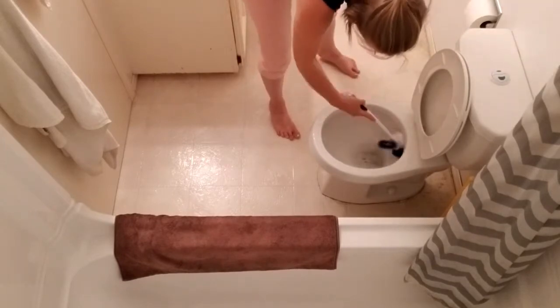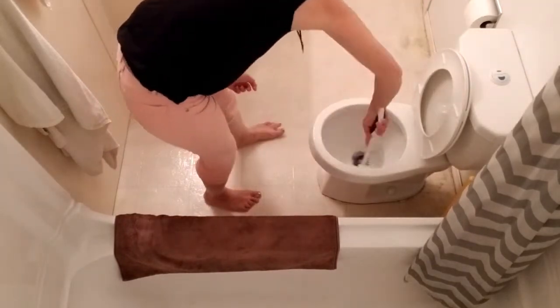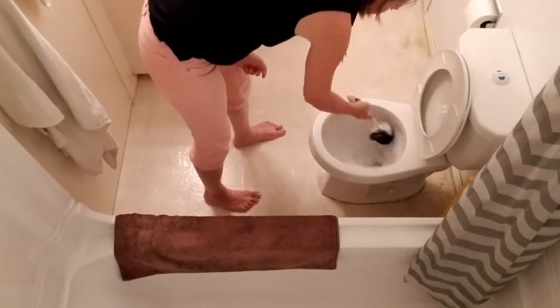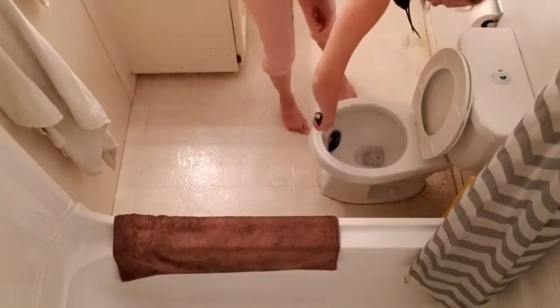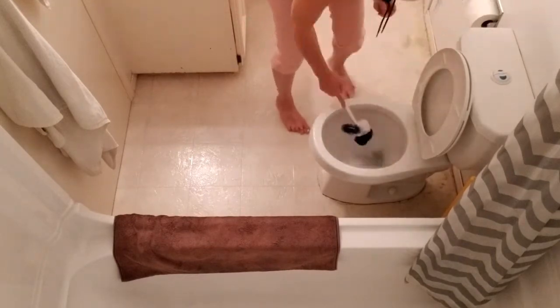I decided today last minute that maybe it would be a good idea to spritz the toilet brush with that homemade cleaner. I just thought, hey, maybe that sometimes needs a good sanitation too. So that's why I did that.